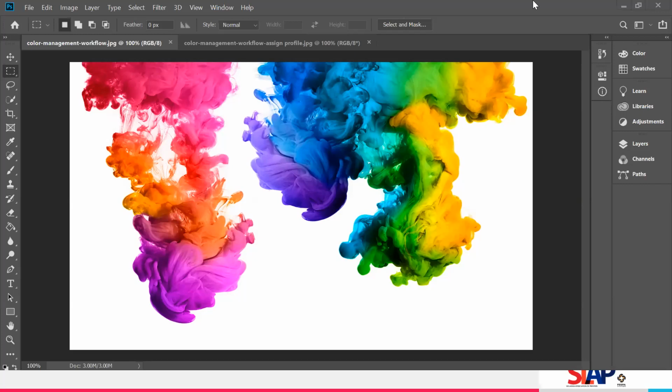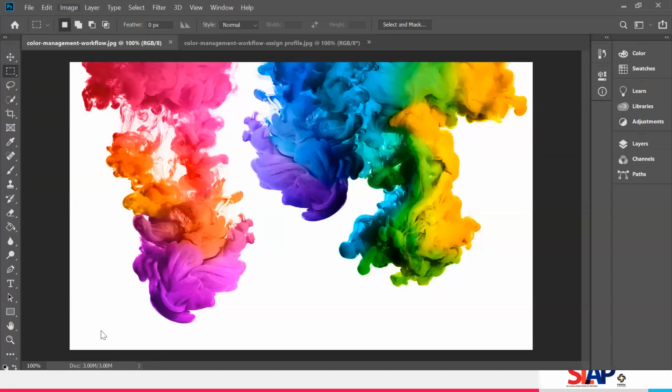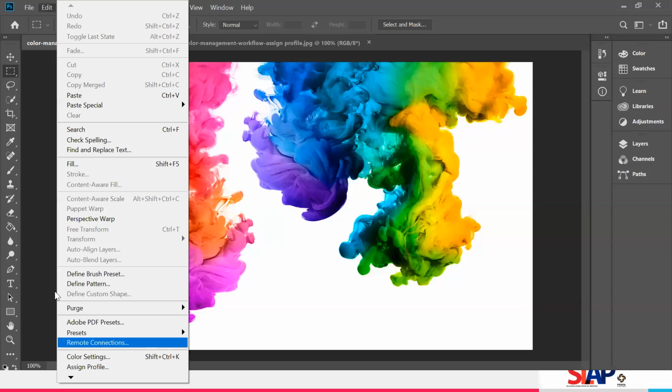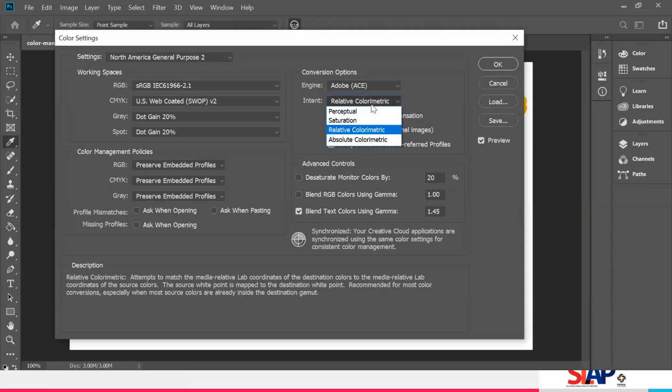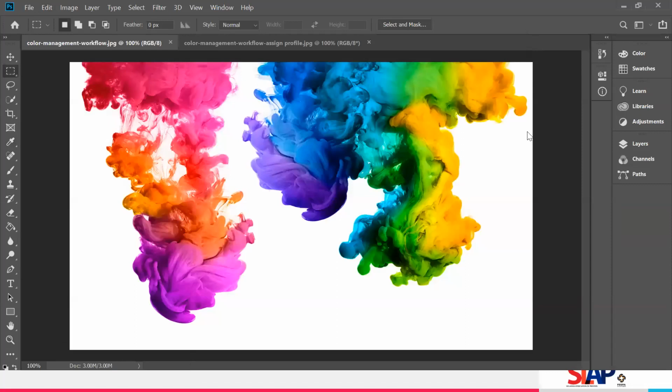wanted to explain this. So this is where rendering intent comes into place. In the color settings you can see what engine is being used and what intent is being used. This is what I'm trying to explain now. This is very important, because understanding is the most important thing to handle colors. So I have given you an explanation on that.